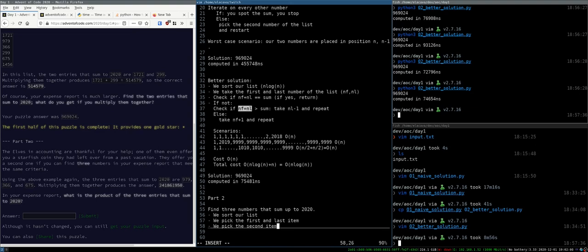Even though I wonder if taking the second actually makes sense, to take the second or to take the one in the middle? I would say let's go with the one in the middle. Okay, so that means we're taking the first, the last, and the item in the middle.